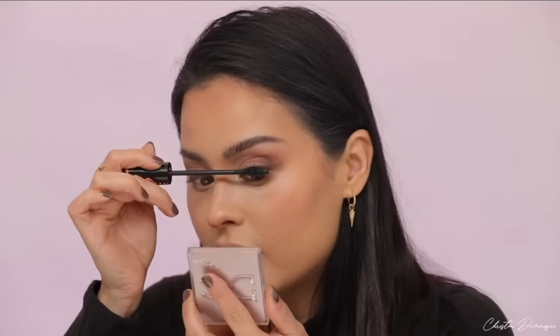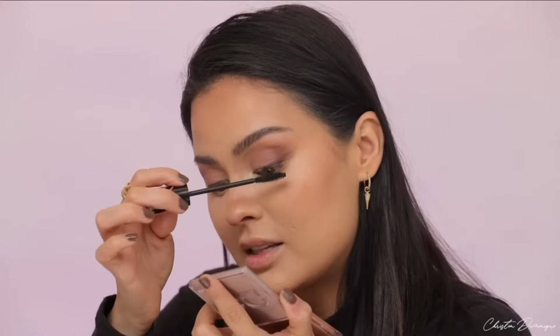So you always wanna start at the base. So I'm gonna go here at the base, but don't push down because it's gonna smudge on your eyelid. Set it there, don't press it in, and then wiggle it side to side until you get to the top. And if you put your mirror at the bottom, you can kind of see the base so that you don't get it on your eyelid.